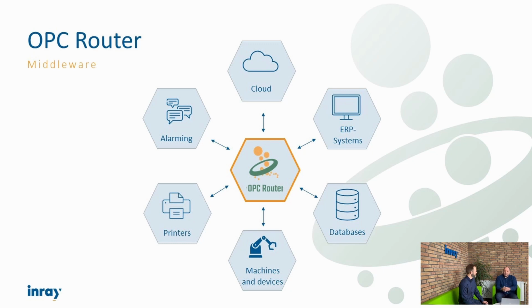Examples could be that you directly connect to a machine and then send data to a database for data logging, or you can connect to an ERP solution and make sure that a production order gets down to the shop floor, ready for production. You can connect industrial printers, RFID systems, barcode readers, databases, non-relational databases, relational databases. You can also use the OPC router to send alarms and notifications via email, via messaging systems like Telegram, like Microsoft Teams. So a lot of different kinds of use cases make the OPC router really one big communication platform which can handle all the communication processes in the whole company. That's what it mainly does.